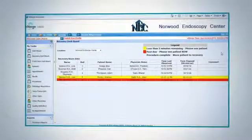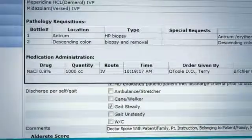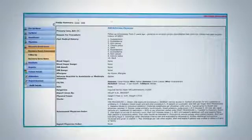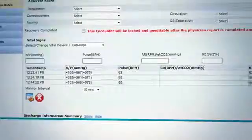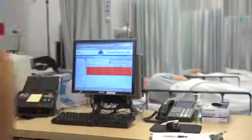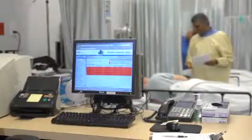eMerge's medication tracking feature lets nurses know what medications were administered. Vital signs are automatically monitored and documented directly in the system, and it's all done without ever needing to decipher what's written on a paper chart. Instead of recovery nurses having to track patients at regular intervals, the eMerge recovery dashboard notifies the recovery nurse's station when it's time to monitor a specific patient.